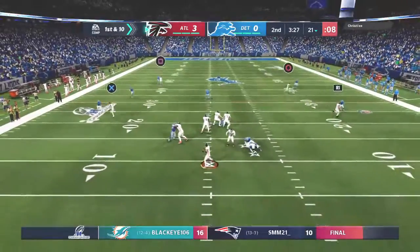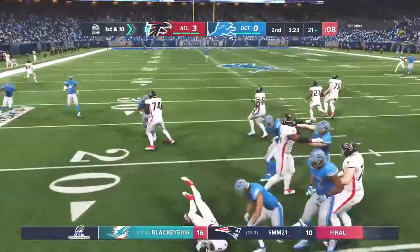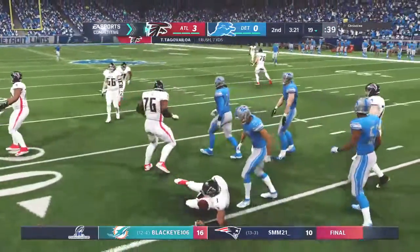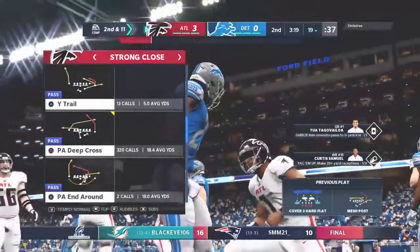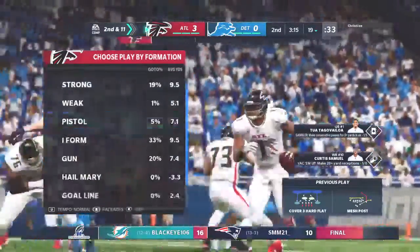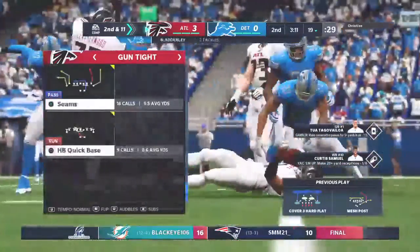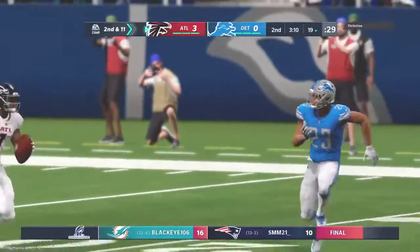Here's Tua. Forced out to his left. Now he'll pull it down, and he will lose yardage on the play, back at his own 19-yard line. That's going to go as a loss of a yard, and it'll be second down. Brings up second and 11 at the 19-yard line.